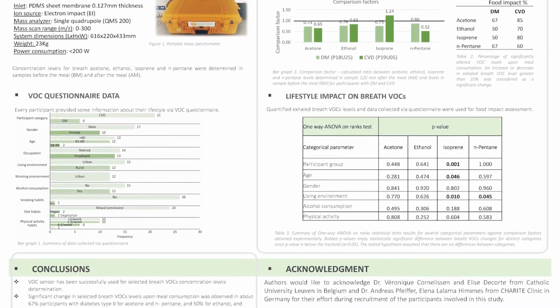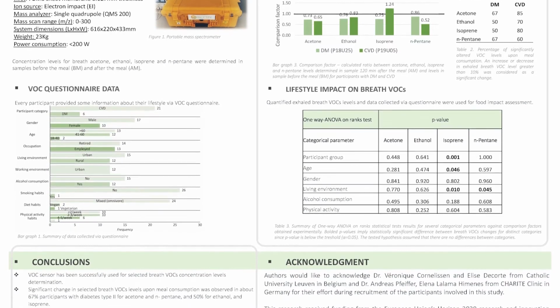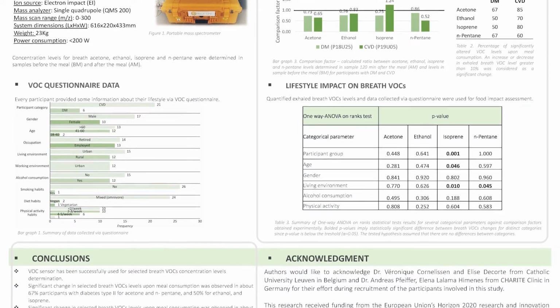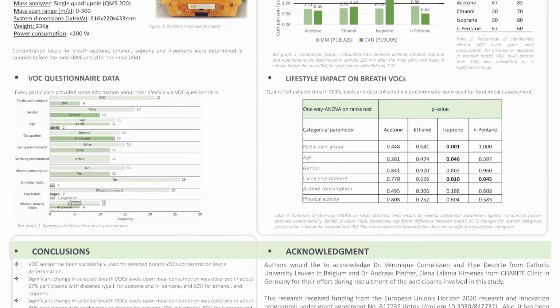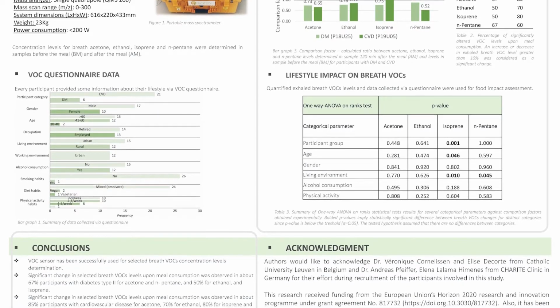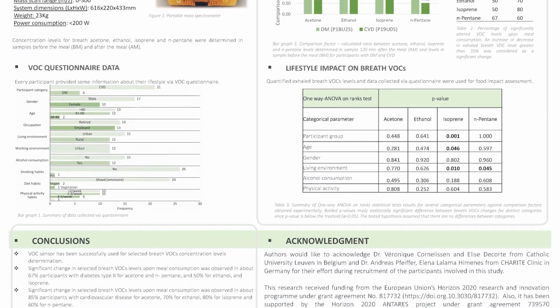Significant statistical differences were observed for the isoprene level change upon meal consumption between the 2 examined participant groups and between people of different age categories, and the isoprene and pentane levels change upon meal consumption between people who are living in urban and rural environments.